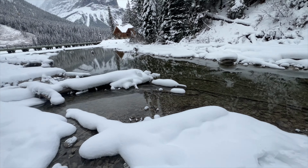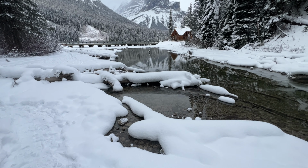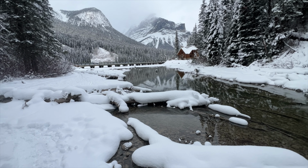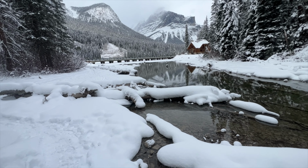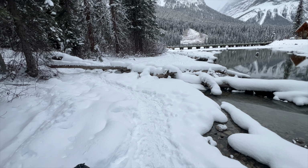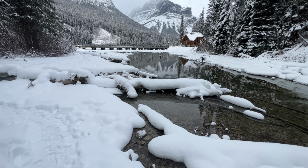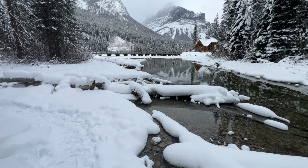In this case, I've got some snow-covered logs that are really quite interesting, but the water of this lake, some of it is still unfrozen, so it's very easy for me to be able to find some foreground interest. The challenge, of course, today or in this location is that many people have been here before me, and so there are footprints all over. So I need to find something that isn't going to have all of these footprints, but is still visually appealing.